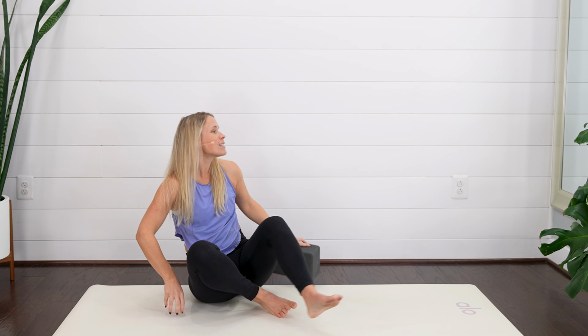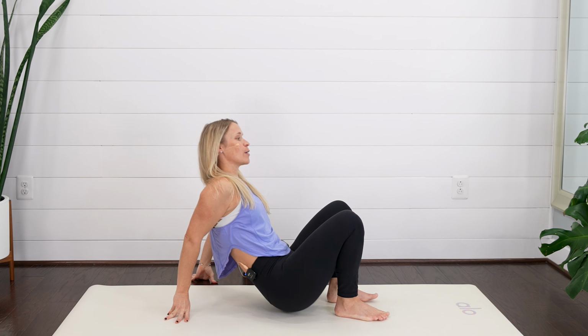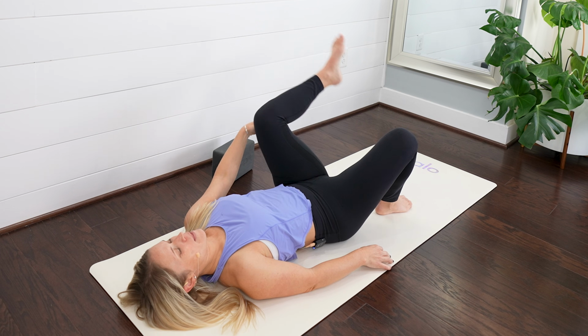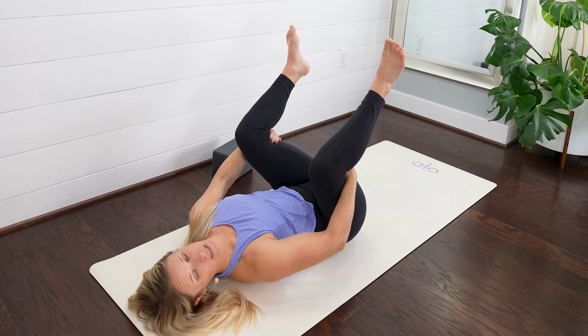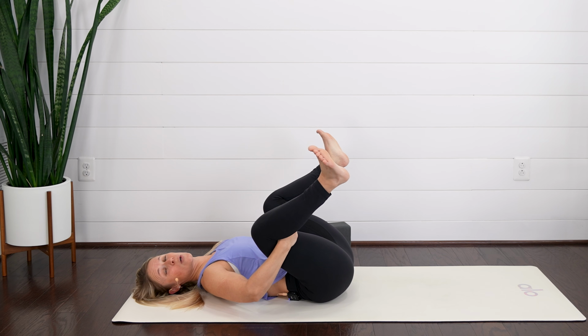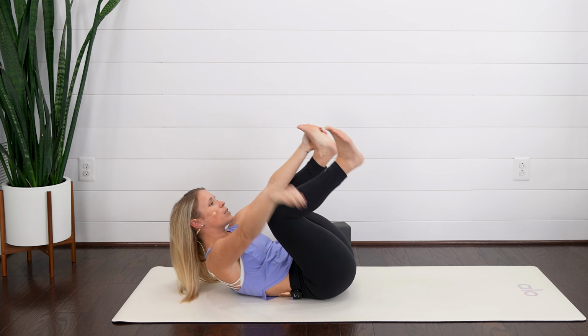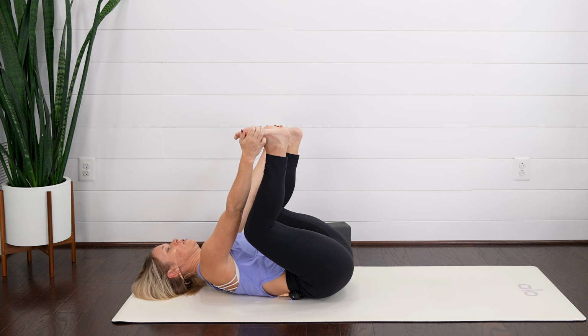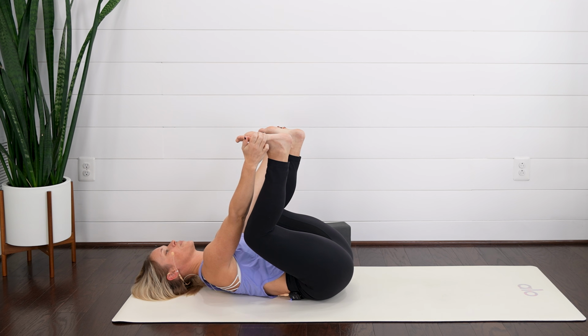One of my favorites, if you come down onto your back, and then just bring those knees in toward your chest. 2 options. You can grab the backs of your knees, pulling those knees down towards your shoulders. And then the other option is grabbing the outside edges of your feet and gently pulling those down.